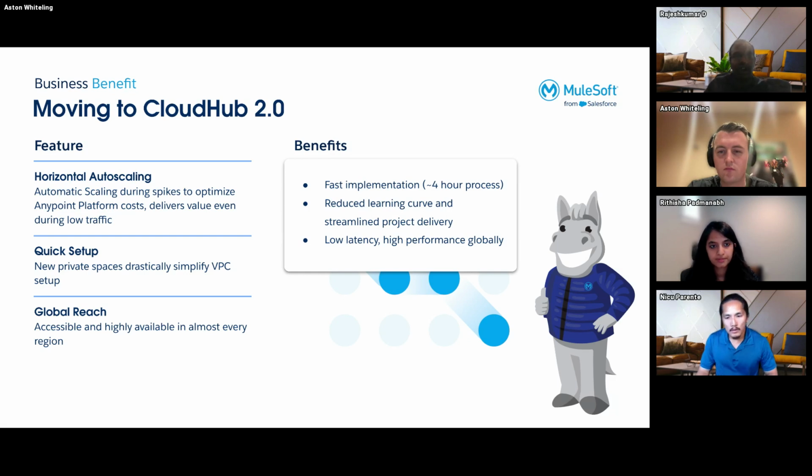Instead of doing that, horizontal auto scaling is enabled. We can create a certain threshold. So after 80%, maybe you increase the vCore to 0.2 or 0.5 or 1 vCore. Once the traffic is down, below 80% again, you go back. This way, it dynamically manages my auto scaling without manual intervention. That is definitely a big addition to CloudHub 2.0.